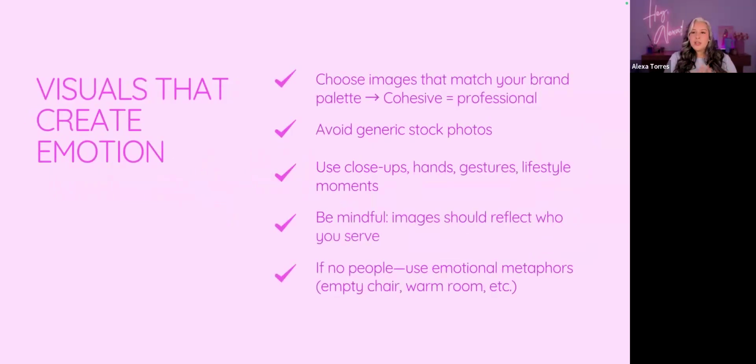So now let's talk about imagery. This is really important too. What people can think of when they're picking pictures for their website. Visuals that create emotion. Choose images that match your brand palette.